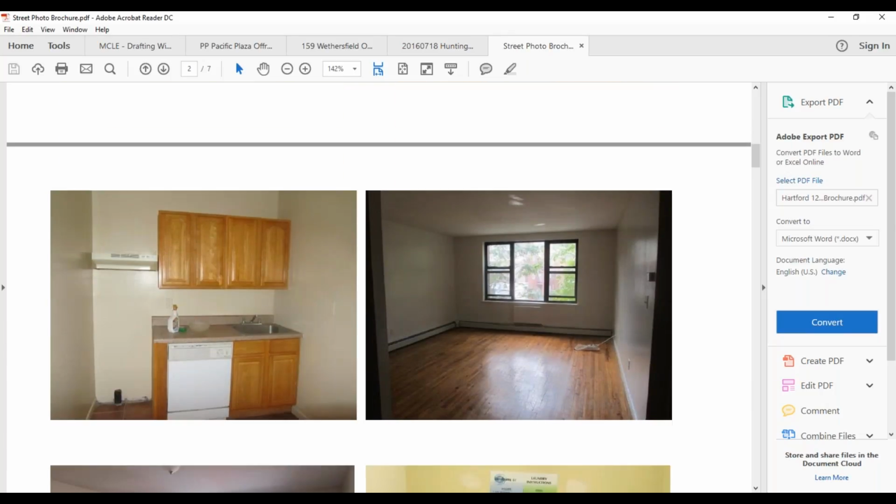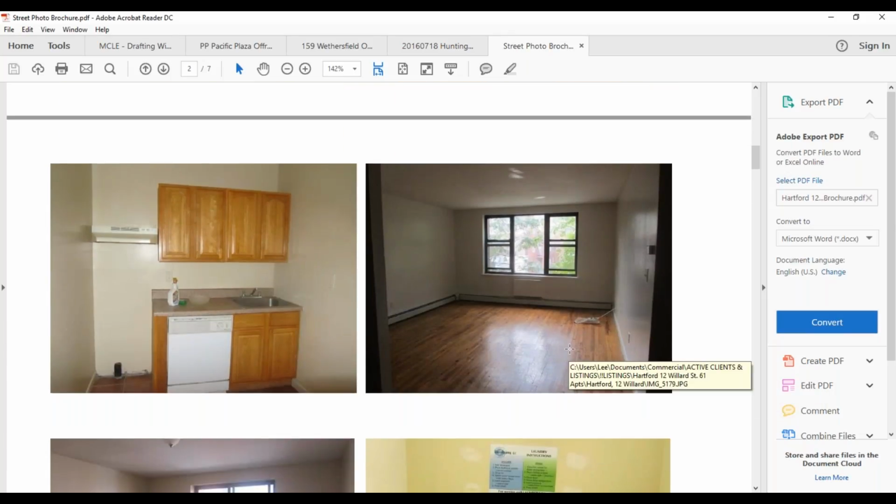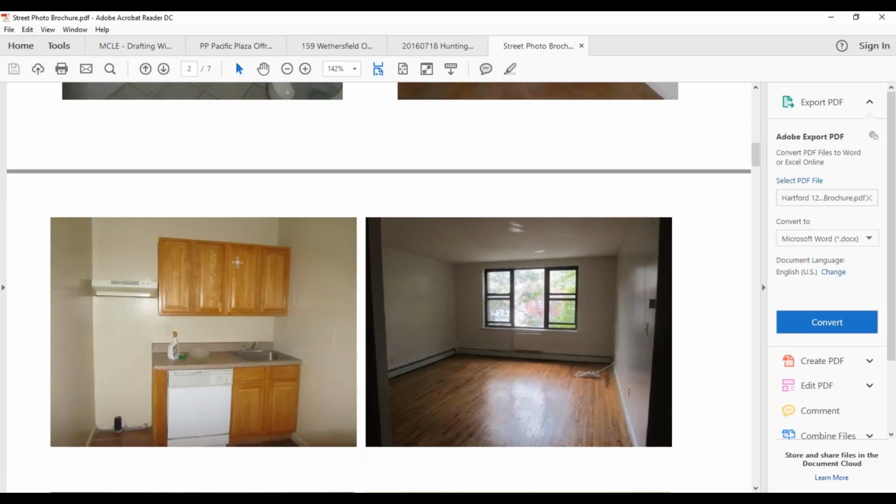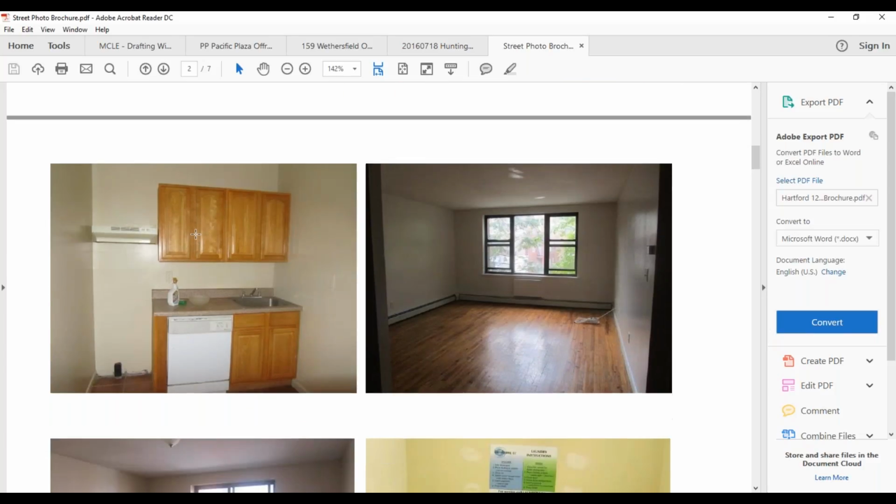Holy cow. Okay, let's take a look at another one. All right. Hardwood floors, whatever that is that they left, they probably should have picked up. Once again, here's another kitchen without the oven. I can't even tell if it's, no, that's a different one. That's a different one. They show me two kitchens with no ovens.